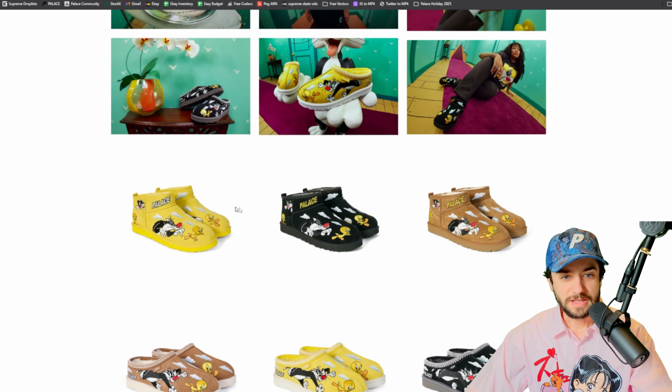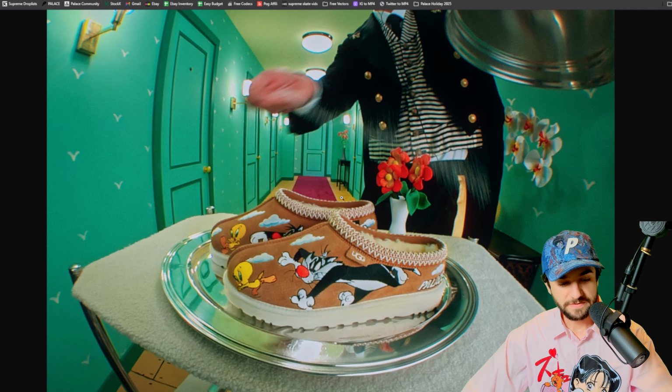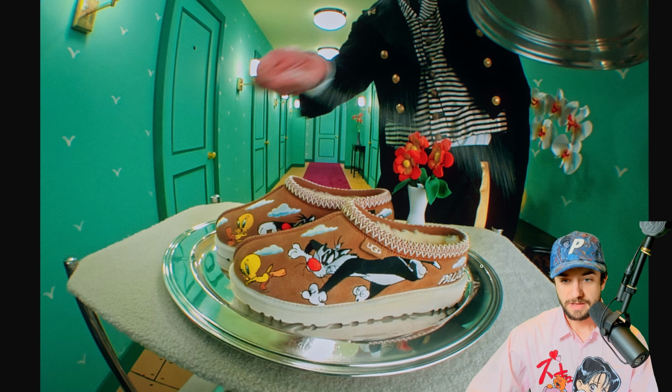And here we have the lookbook as well as the product pictures. So we'll get into each of those individually. First up, we have the Tasman slipper in the classic UGG chestnut colorway. We have Sylvester the cat chasing Tweety Bird with some clouds on it. Palace hit on the back, the faux Sherpa fur on the inside.